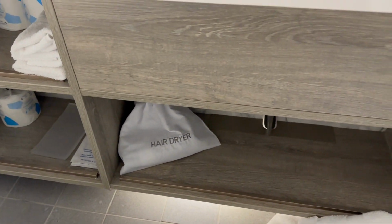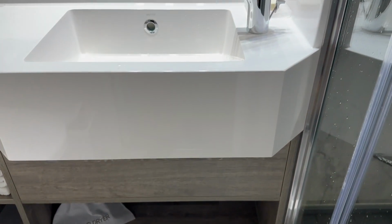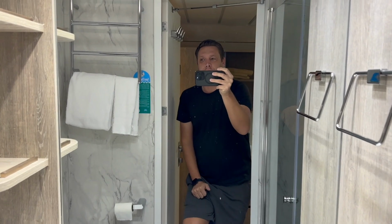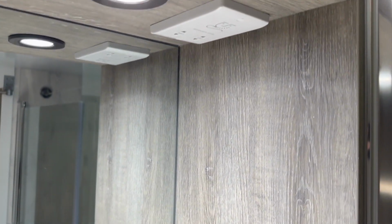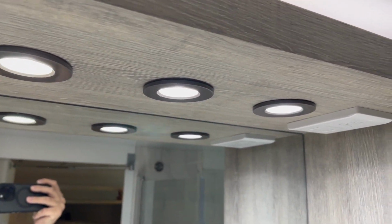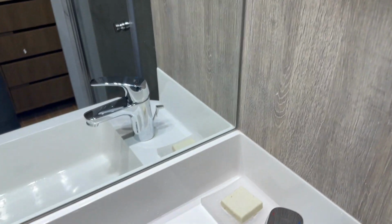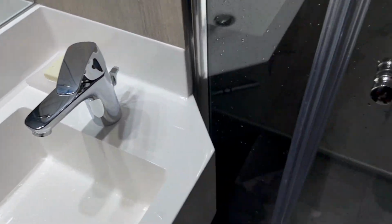There's the hair dryer that I was asking about. Of course, we haven't needed that, although I do have quite a lot of hair at the moment. Going to get a haircut as soon as I get home. Some nice lighting in here, very bright. That's a hand towel hanger there, soap, all of that.